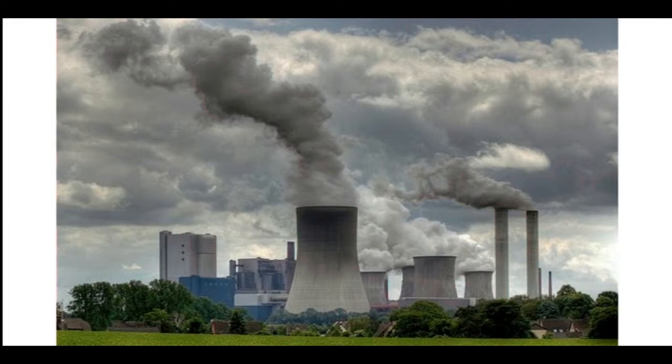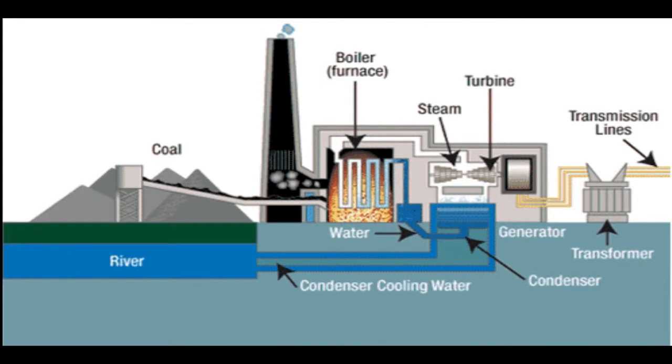I can't tell much about what goes on inside, but here's a quick diagram of what goes on inside the power plant. You have coal storage, and the coal is put onto a conveyor and brought to the combustion chamber. That's a boiler or a furnace. It's burned, and water is pumped into the tubes, boiler tubes we call them, inside the boiler, and the water is boiled to high pressure steam. And the steam is then carried over to a steam turbine.